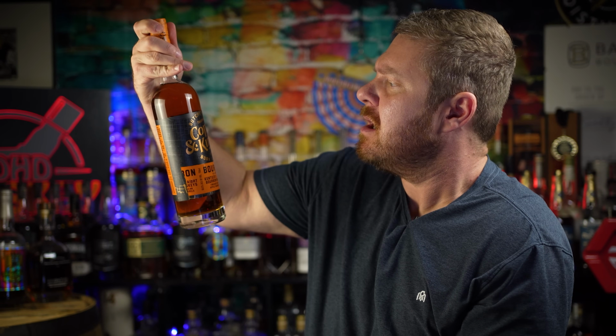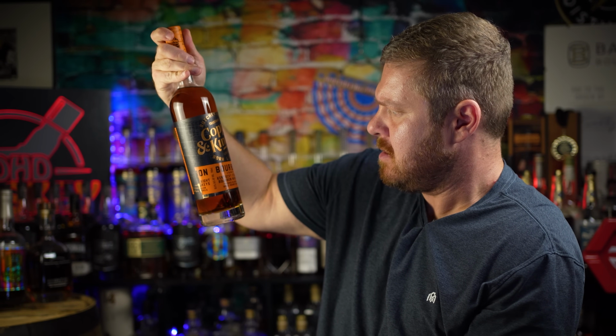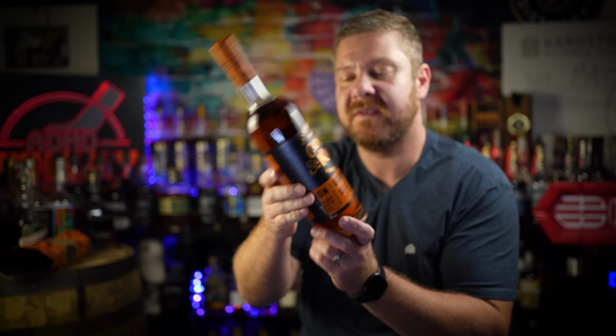Today, we are tasting Copper & King's bourbon whiskey finished in American apple brandy barrels. I didn't even know what it was. It's brand new to me. This bottle arrived on my doorstep yesterday, and I was like, I don't know what this is.